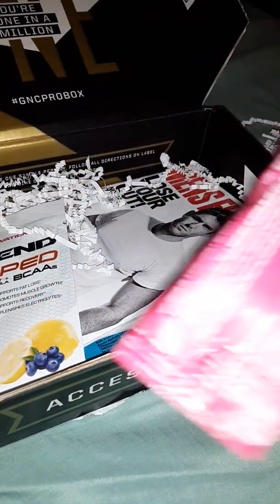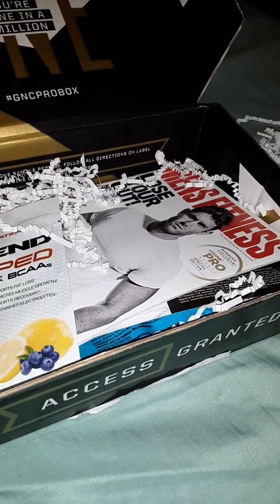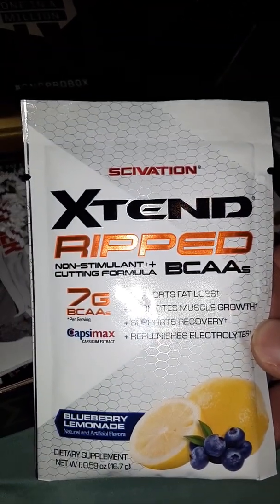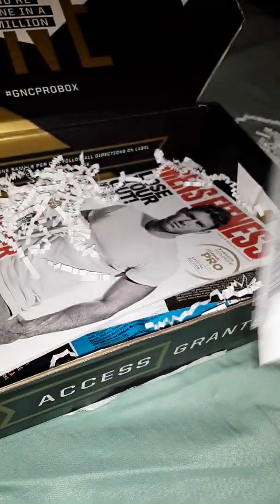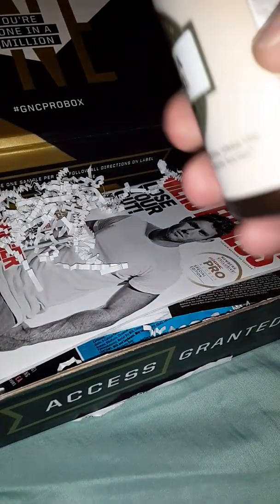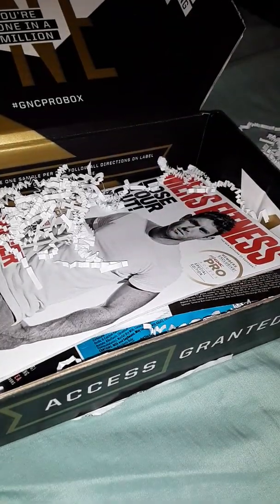I guess I could have showed you the back. Standard ripped BCAAs. These are all like a one-time sample pack, except for the papaya that's got 30 servings.